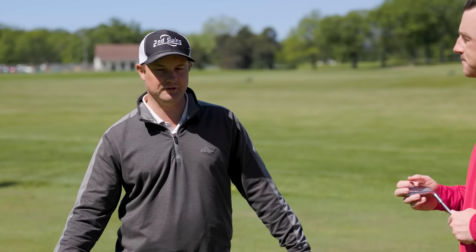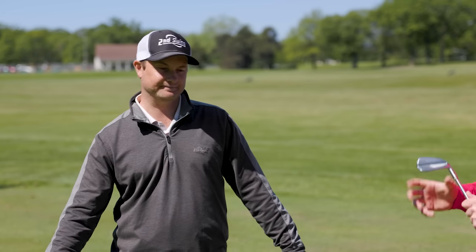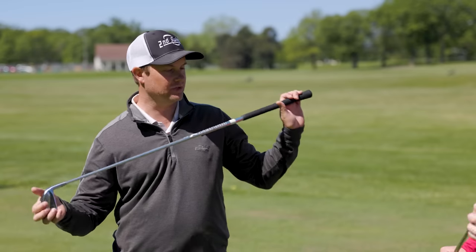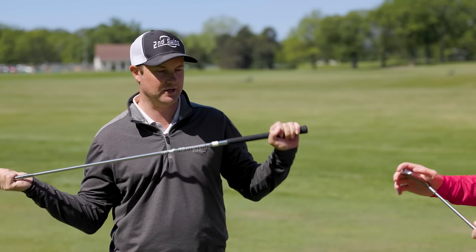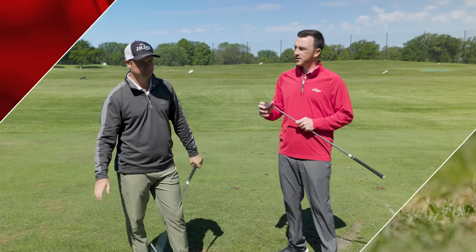Yeah, they'll definitely give us some extra distance and a little lower spin, for golfers who maybe spin the ball too much and want to pick up a little distance. For today's test, we're also going to be testing the Project X LS golf shaft, the same shaft we're testing with Pro V1X golf balls. Let's do some shots and see what the numbers tell us. All right, let's get after it.